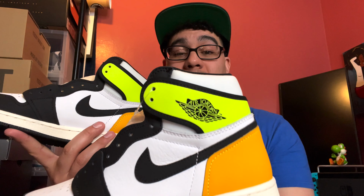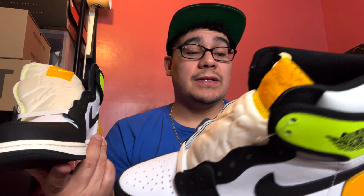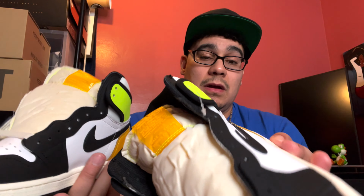But everything else of the shoe, and even the colors, I do like. I like the colors. They pop. It's just that part right there on the tongue, man. I don't like that sponge look, man. That inside guts of a toy right there. I don't like that. But everything else about the shoe is hot, man. The colorway is slamming, bro. I like that, man. And the back is cool, too.